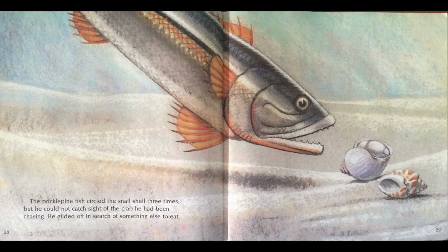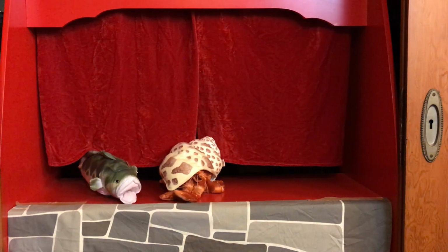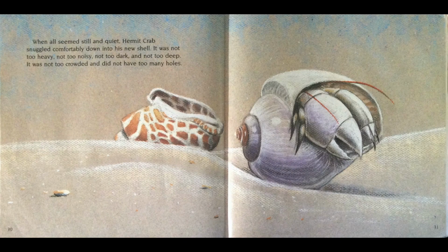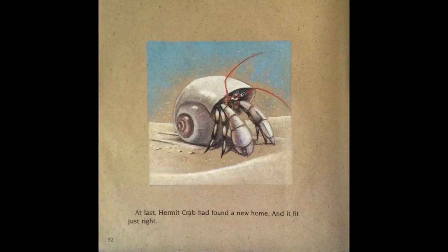The prickle-pine fish circled the snail shell 3 times, but he could not catch sight of the crab he had been chasing. He glided off in search of something else to eat. When all seemed still and quiet, Hermit Crab snuggled comfortably down into his new shell. It was not too heavy, not too noisy, not too dark, and not too deep. It was not too crowded and did not have too many holes. At last, Hermit Crab had found a new home, and it fit just right.